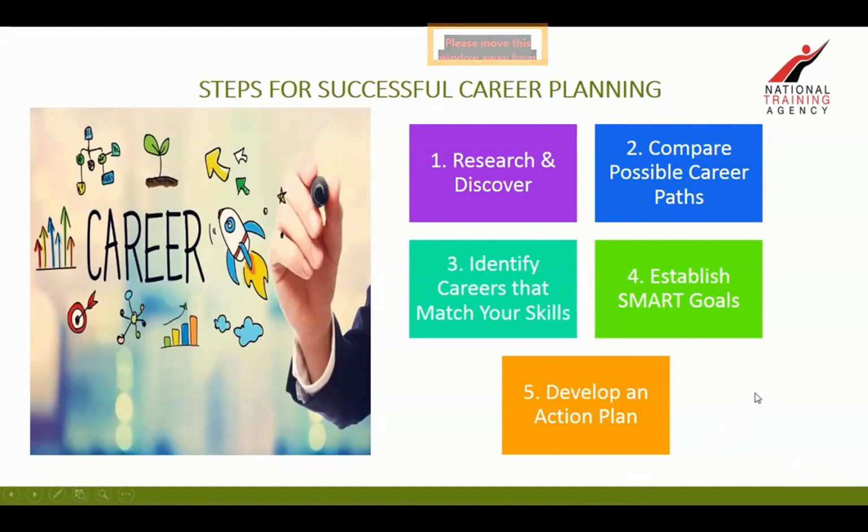There are 5 key steps to successful career planning. 1, you must research and discover. 2, compare your possible career paths. 3, identify careers that match your skills. And 4, establish SMART goals. And finally, number 5, develop an action plan.